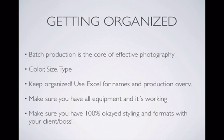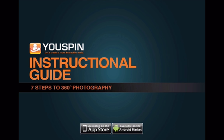And another thing is that the photography industry is very deadline oriented. So if you're not able to deliver on deadlines, you will not have any more work. People don't want to work with you if you can't deliver on time. So get organized and be a professional.